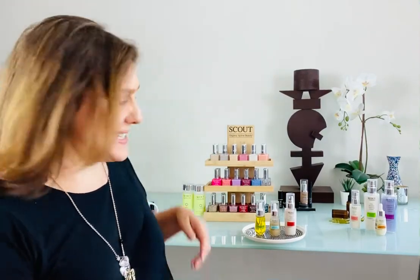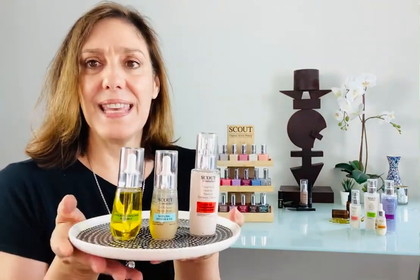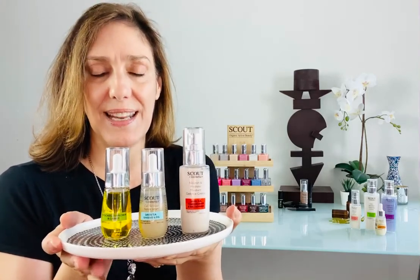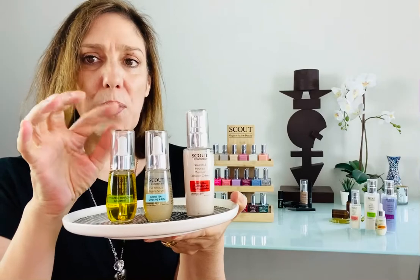Let me introduce you to the ultimate self-care kit. This is our anti-aging luxurious trio. These have been carefully selected to really affect a change in your skin. You have 3 full-sized certified organic products. So let's begin with the oil.